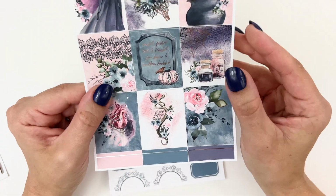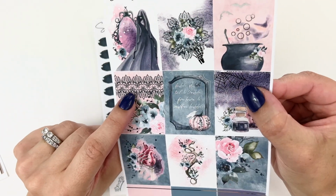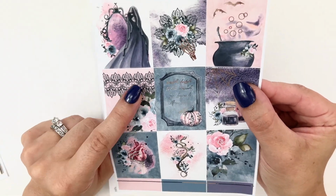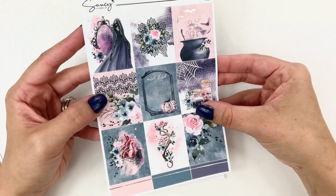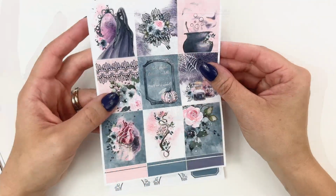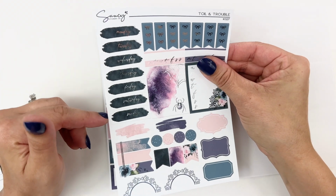Love that full box. You have the snake full box, the floral full boxes, that lace pattern. And I'm not really sure if you would call that lace, but that pattern's really pretty. And then you have some labels on the bottom here. Love it. Your second page here, you have your Monday through Sunday day covers.